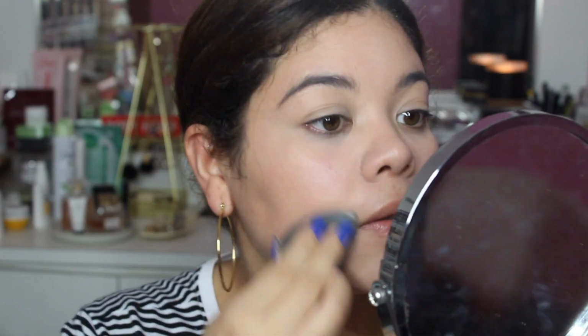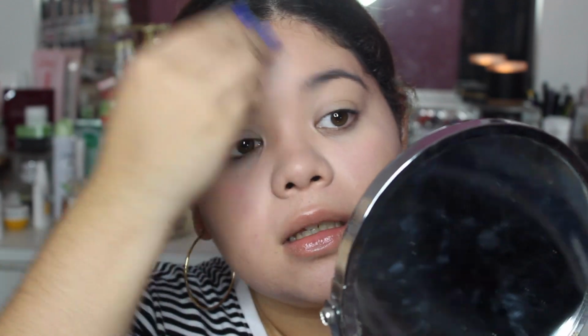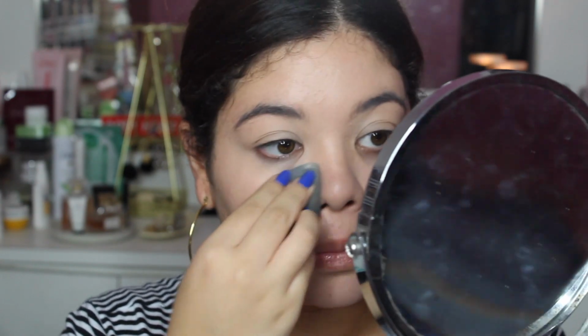I really like how it looks on my skin. It literally blurs your pores out, and I really like that. So I'm just applying it on the middle of the face, and a little goes a long way.